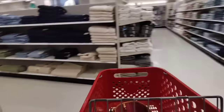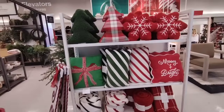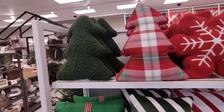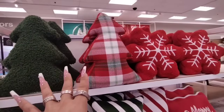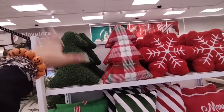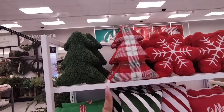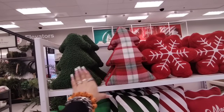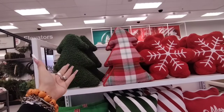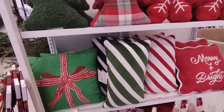Alright, let's keep it going, you guys. Alright, so I don't think these prices are that bad. Right now, we are in Hearth and Hand. Now, these pillows, do I think they're worth $20? No. We can definitely get these cheaper. But I will tell you what I was talking about when I said they're not that bad, and you'll see in a minute. Alright, here's the red plaid, Christmas plaid. I like it. I like the green Sherpa. I'm not going to pay $20 for any of this, okay? None of it.